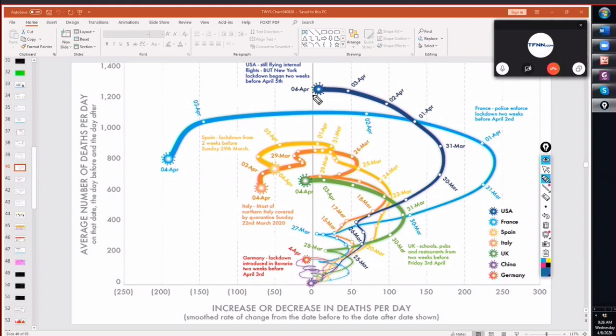And you can see here, this is as of April 4th, so this was over the weekend, but you can see that it's starting to flatten out, and that's a good sign. So in France, you can see there's actually a decrease now in the deaths per day. The United States is actually starting to plateau. Some days we're more, some days we're less, but we're kind of in this plateau now of this graph.